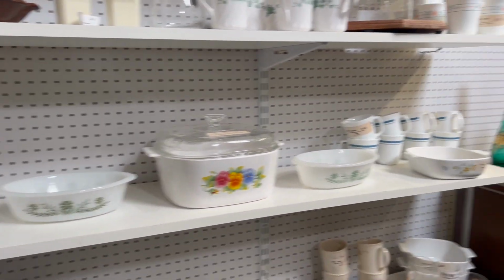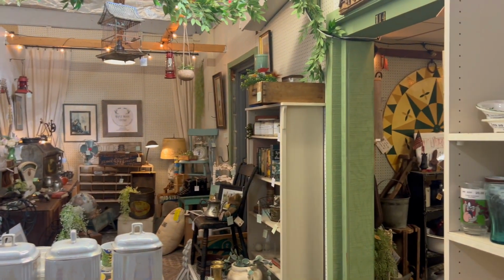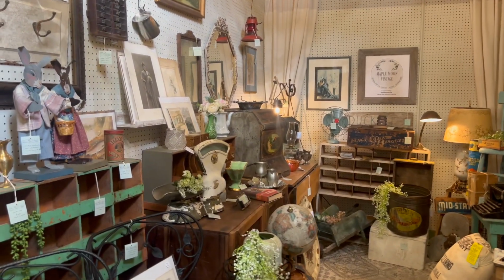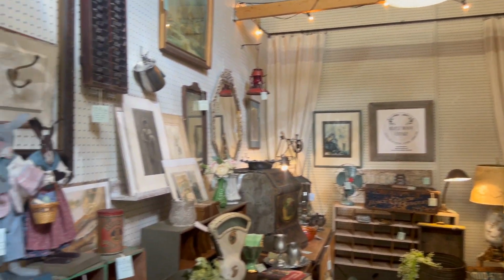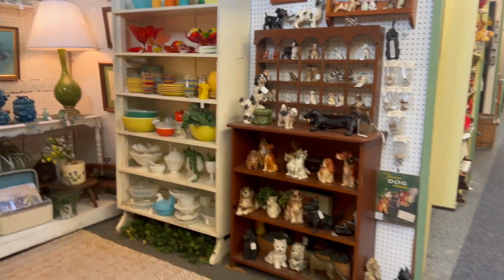The booth across from this one has some really nice ambient lighting, and I also like the curtains that they added to their back wall. I also love it when vendors take advantage of their overhead space by adding things like ladders to hang their lights from. Ooh, and it looks like the next booth has some really neat mid century modern things.